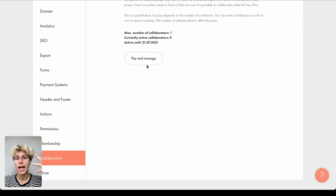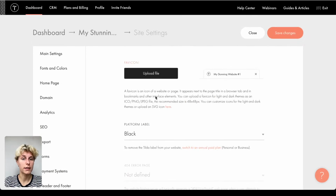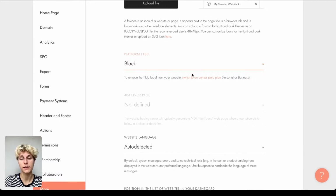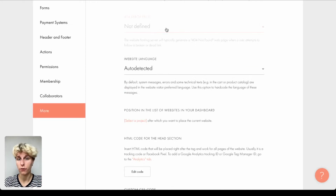And that's actually the only paid feature within Tilda, but it costs like $8 per collaborator, so it's not a lot. And finally, under the more tab, what you can do here is set up the favicon. Platform label is the little "Made on Tilda" label that you have under the page in case you're not on the annual subscription plan. Here you can choose the 404 error page in case you have one. We don't. That's why this option is not available. Then the website language.